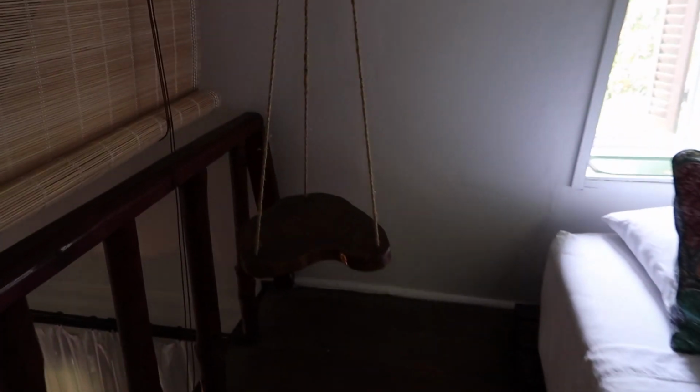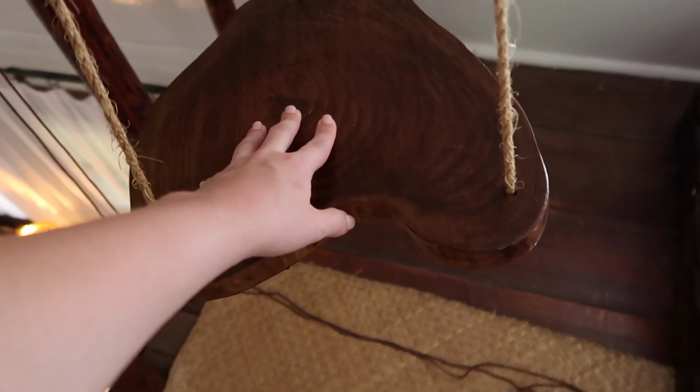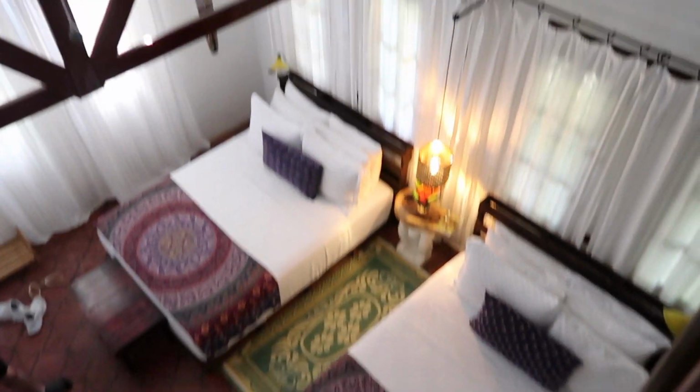Bed. I think this is supposed to be a nightstand, not a swing, babe. No, it's definitely a swing. No, I think it's a nightstand. Because it's not hooked into the ceiling very hard, and then there's a window there. Wow! Every inch of this hotel and the space in general has just been so cute. Wow.